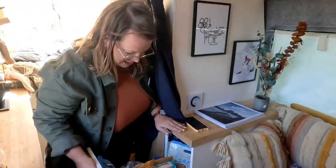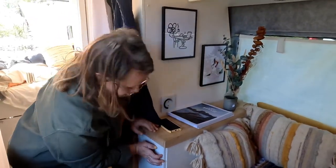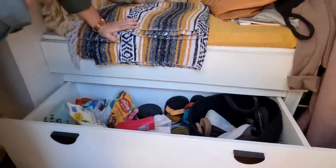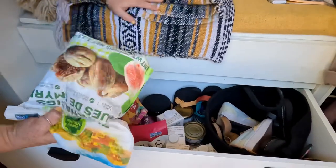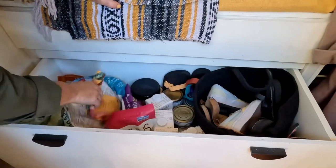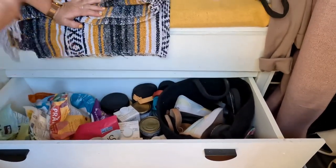So it's been pretty convenient, and it can actually store a lot of food, all the spices and stuff. And then under my bench, I have a big drawer over here that has all my nuts, figs, everything that I eat when I'm constantly on the road, because I don't want to stop, so I just put that next to me and constantly eat.